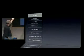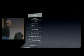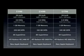Again, 3 models: the $11.99, 20-inch display, 2 gigahertz dual-core processor, gigabyte of memory, quarter terabyte of storage, optical drive, better graphics. $14.99 takes you up to 2.4 gigahertz, a bigger hard drive, 320 gigabytes, and faster graphics. And $17.99 takes you up to the 24-inch display. So we think these models are all going to be pretty popular.